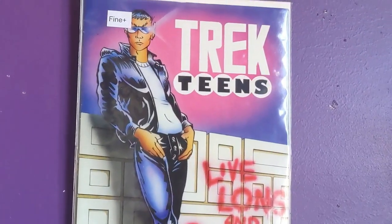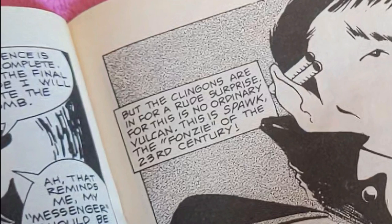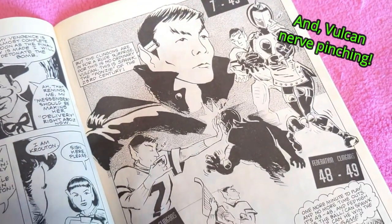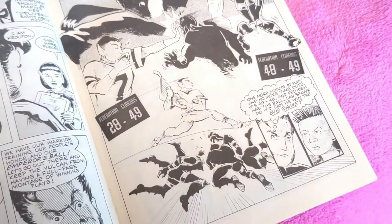Quick detour, can we talk about this? You remember those iconic Star Trek moments, right? Like when Captain Kirk said, "Zoot voot skidoo." Or who could forget when Spock was considered the Fonzie of the 23rd century, then proceeded to smack a player of the opposing football team while drinking tea and jumping over the opposing team while playing his Vulcan lute. Truly the highest form of art.